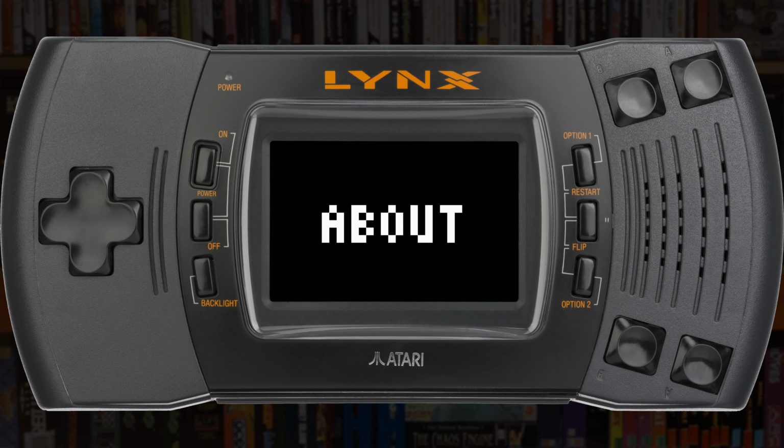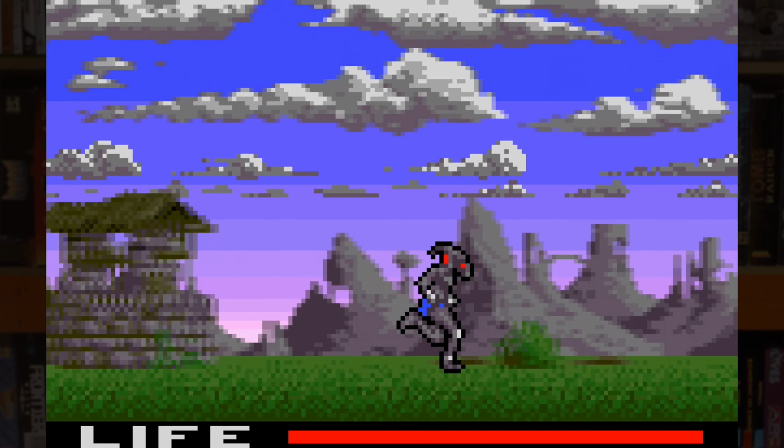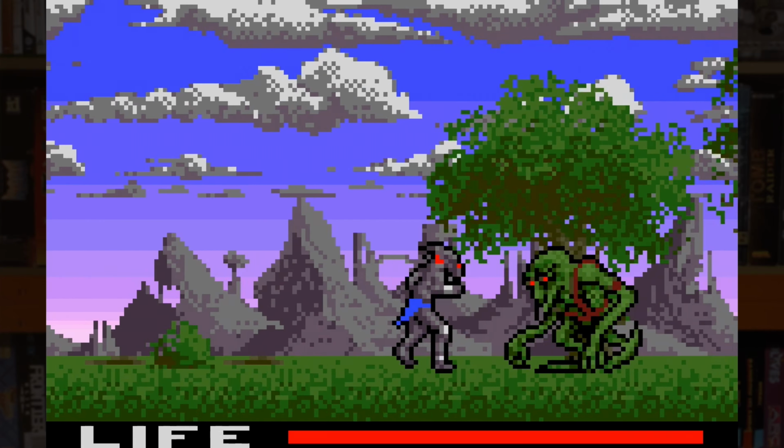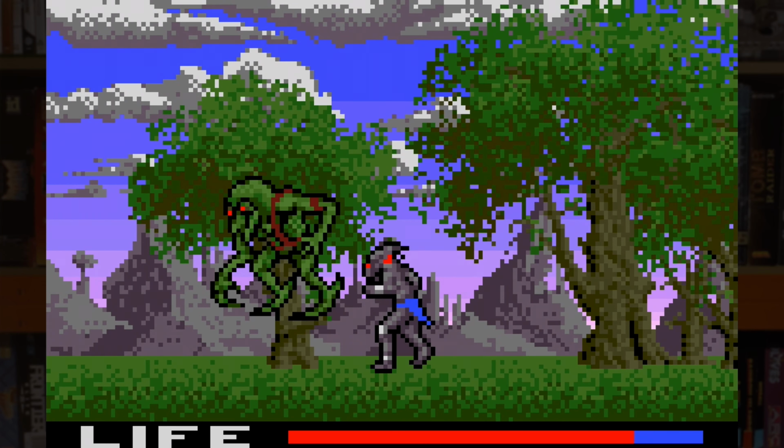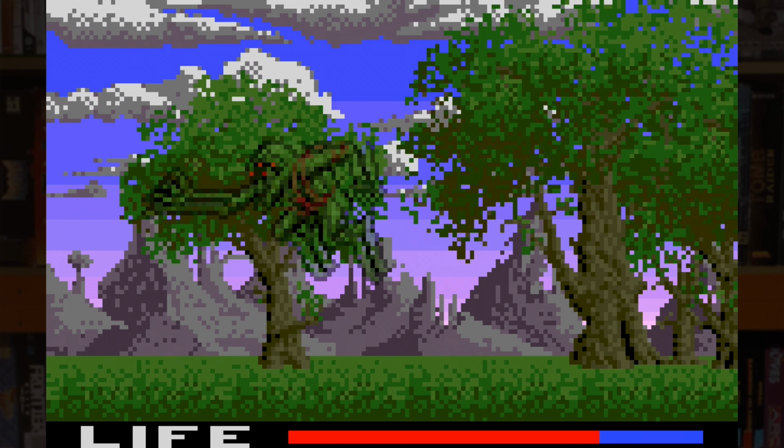So, what's so cool about the Lynx? Well, released in 1989, a year before the Game Gear and Turbo Express, and only 2 months after the Game Boy, the Lynx was the first handheld with a proper backlit colour screen.